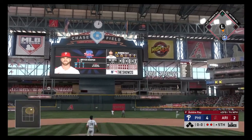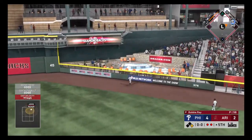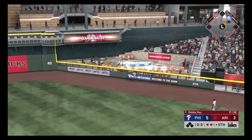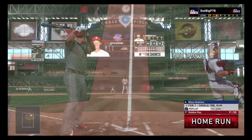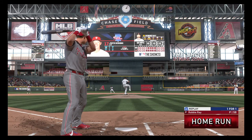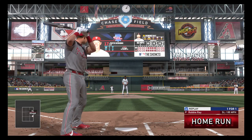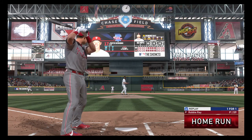Is swung on and driven out to right center field. A ball that's well hit. Center fielder going back into the pool area and gone. Next to bat will be Rhys Hoskins, as the first pitch to him is in there for a called strike 1.